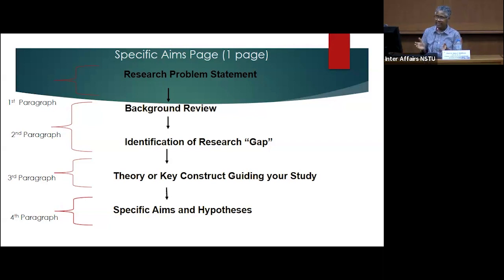Within that synthesis of the relevant literature, you will be saying what is already known, what is not known, what the limitations of the research are, and what the important research gap is that your study will be addressing.